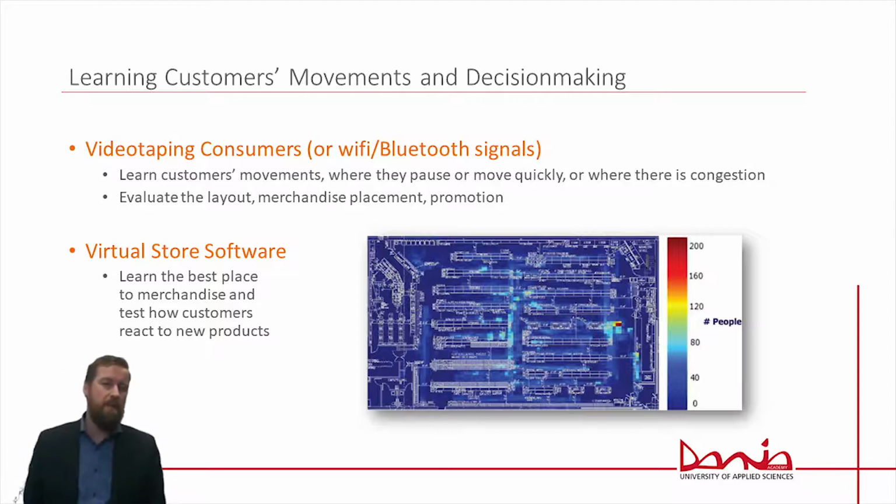The latest in this is the virtual store setup, where you actually try things out virtually. Virtual reality headset on, and people will look around and you will try to figure out what it is that people look at, and if we change things in this way, what's the effect, without even moving a single can of soup in the store.